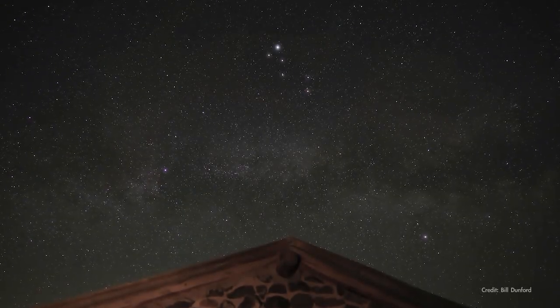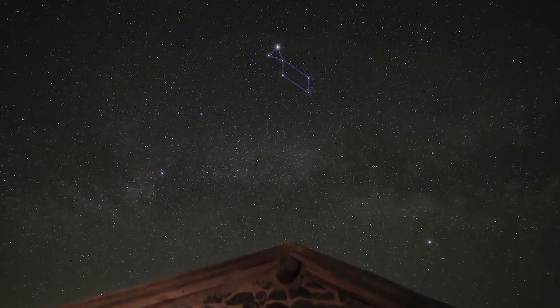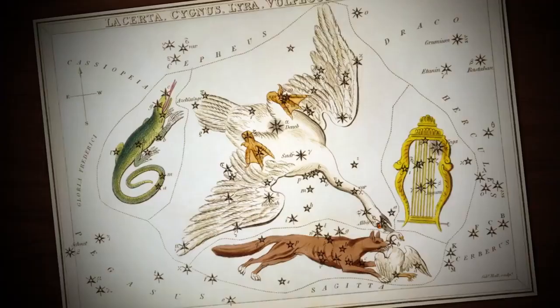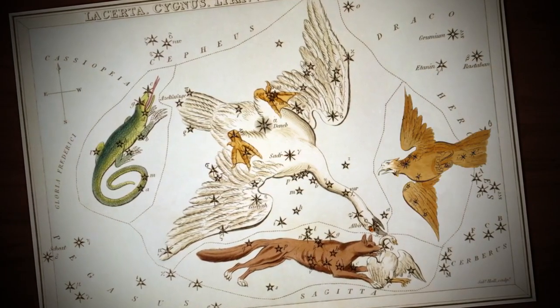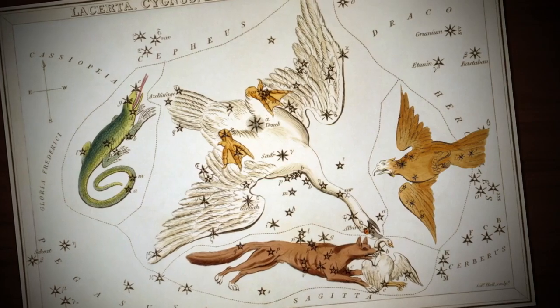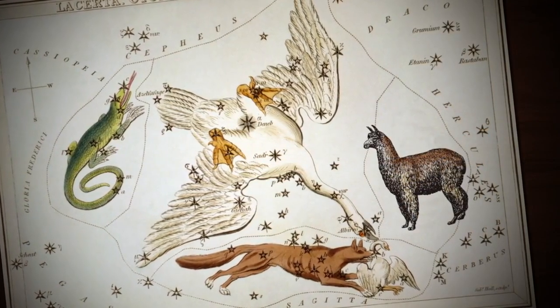Finally, in June, a quick introduction to one of the smaller constellations that's home to one of the brightest stars. That's the constellation Lyra. It represents a lyre, or harp, played by the musician Orpheus in Greek mythology. In Arab cultures, as well as ancient Egypt and India, Lyra was seen as an eagle. And the Inca of South America saw it as a llama.